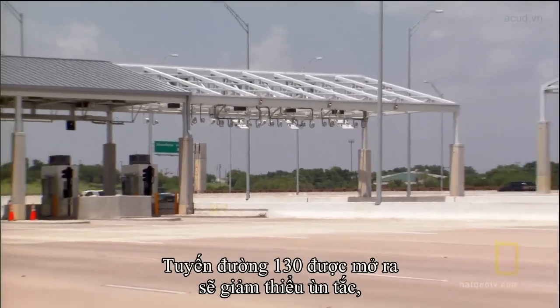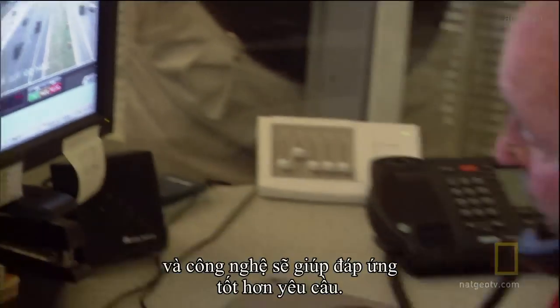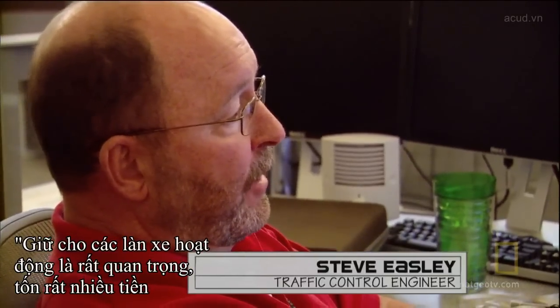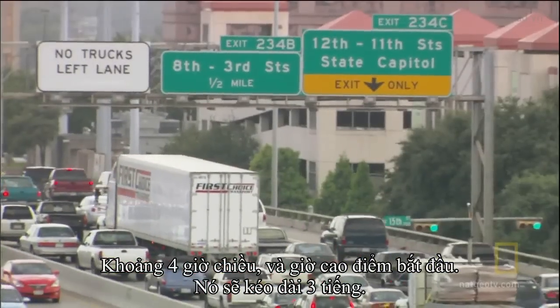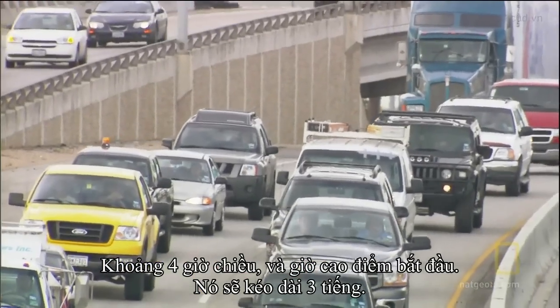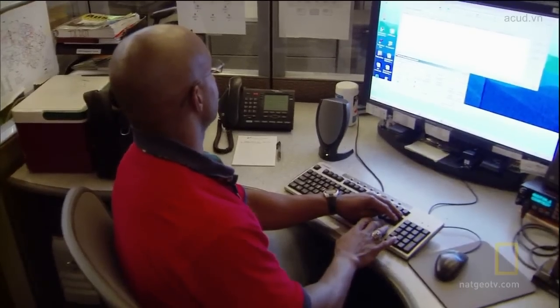Opening bypass routes like Highway 130 can alleviate some of the congestion, but smart road technologies are fulfilling an even bigger need. Keeping the lanes open is of paramount importance. There's lots of money, lots of man hours at stake out here. It's about 4 in the afternoon, and the 3-hour-long peak period is just beginning. The agents monitor TV screens to identify any traffic problems.